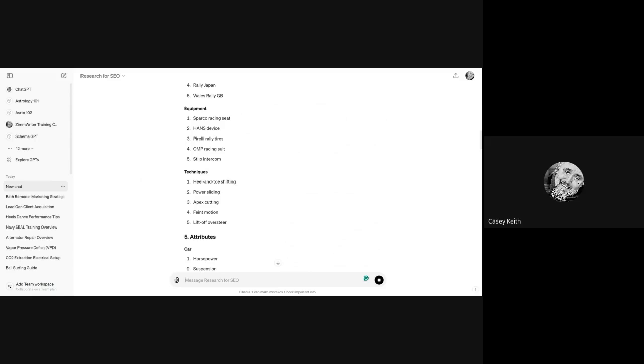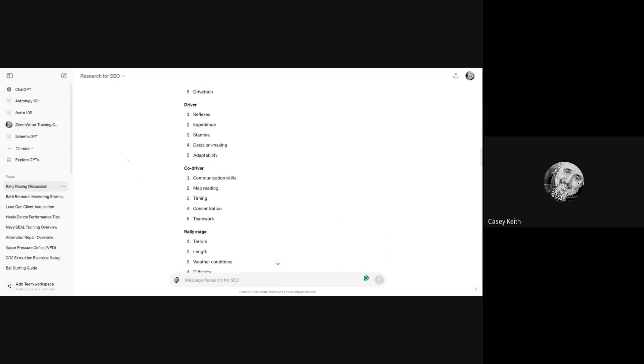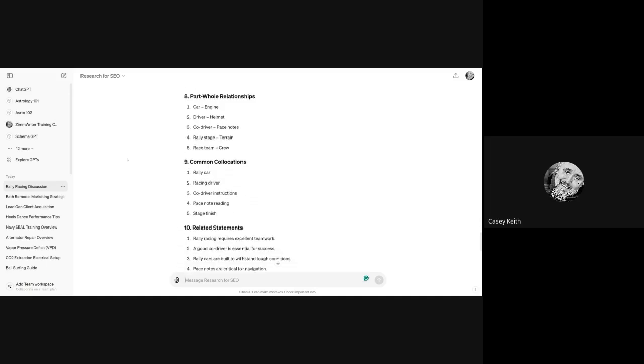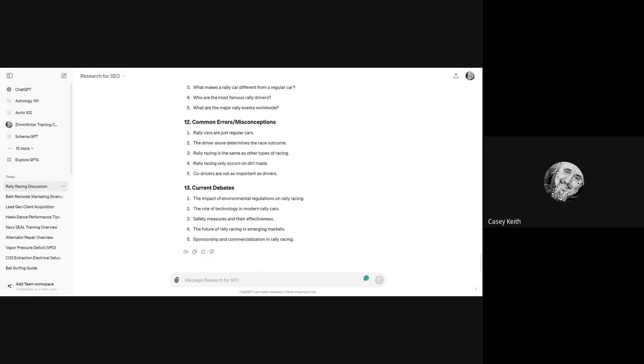Heel toe shifting. Wow, it's got it all over. Amazing. Fast, agile, precise, durable, reliable. How to sing in the rain without getting wet. Okay, that'll be the last one, I think. That'll be interesting. Let's see what it does.